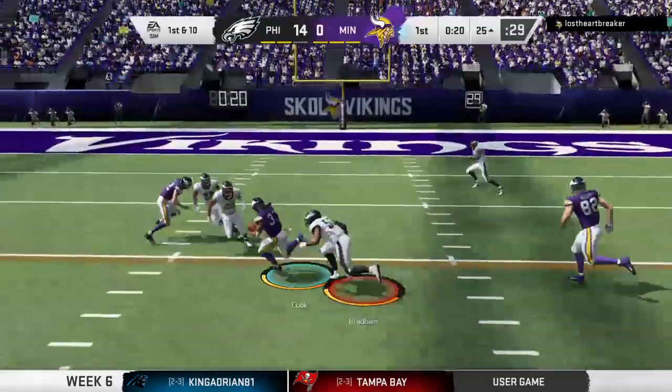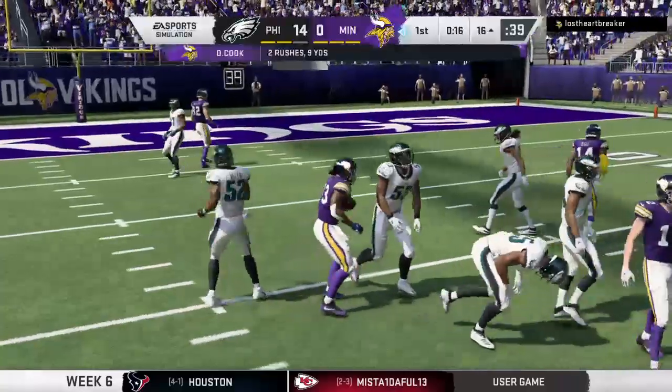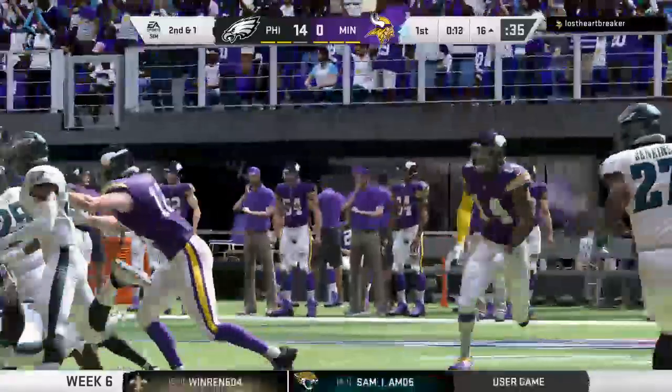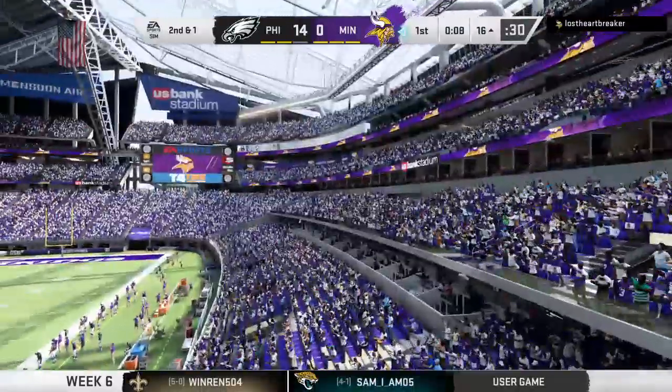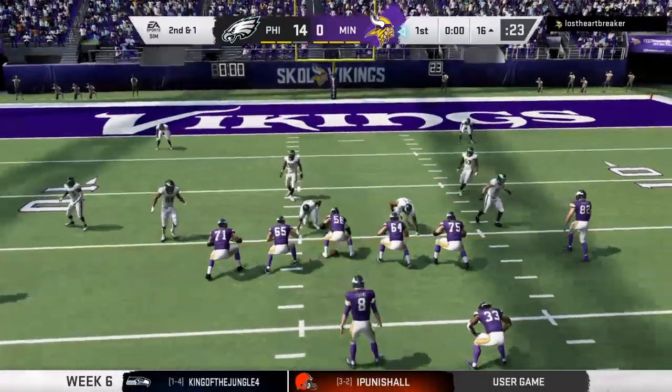Cook following the penalty, and this will leave him a yard short. Nice pickup of 9 yards on first down. And this should be the final play before the quarter ends.